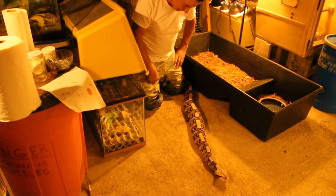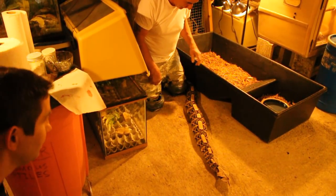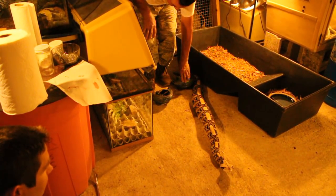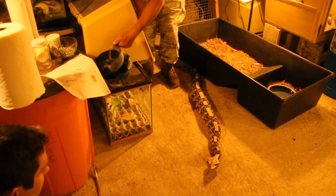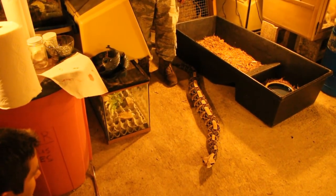Wow, Albert, that's a beautiful snake too. It is. Absolutely beautiful. Looks badass as can be. She's still pushing it down. We'll let her get to where she needs to be, and then I'll just put her back in her cage. Whoa. And she's happy now. She got what she wanted.